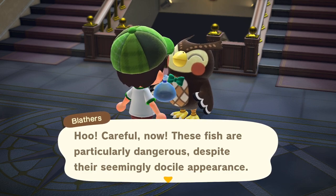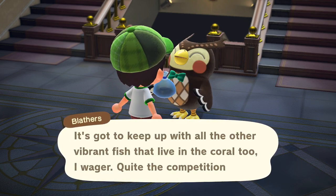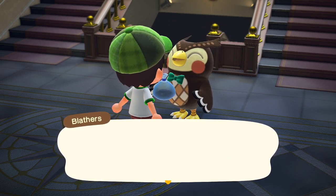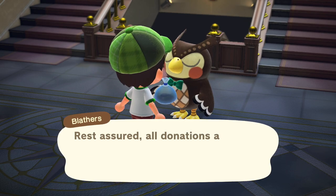Careful now, these fish are particularly dangerous despite their seemingly docile appearance. With its saturated blue and yellow tones, the sturgeon fish is quite breathtaking. It's got to keep up with all the other vibrant fish that live in the coral too, I wager. Quite the competition. Its spine is sharp as a blade, so care must be taken when handling these beauties. Ah.